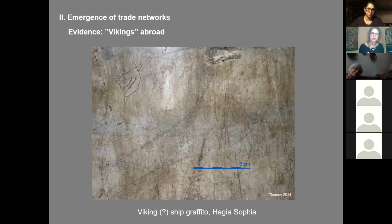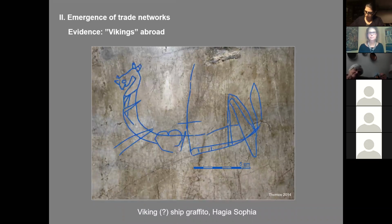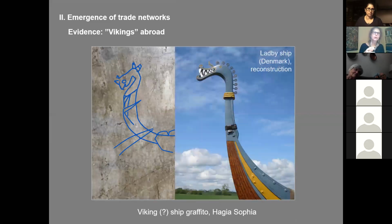If we look also at maybe evidence of Vikings abroad, there's I think about 30 ships, graffitis of ships within Hagia Sophia. And this one has been proposed as a Viking ship. It's on one of the columns up in the southern gallery. If we can think about this being a ship, maybe it has kind of a dragon-headed prow, similar to what we've seen in Scandinavia.